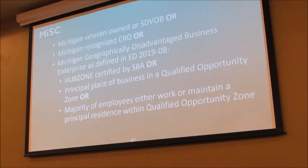The key part is they have to go into Sigma and certify as much on this affidavit. It's on our website. They have to print it out and get it notarized, so we're relying on their self-certification that they are one of those things. Then they have to upload it with their profile to Sigma, and they're going to be on this MISC list. Right now there are 100 and some on there, maybe close to 150.